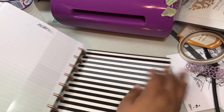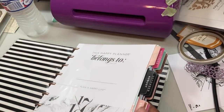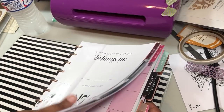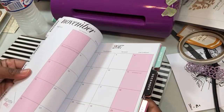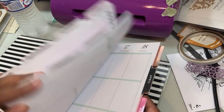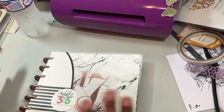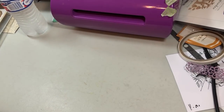And my idea is to use it to keep track of writing projects, so that I don't even really need the dates of the calendars and stuff. I'm going to end up using this in a different fashion. So I wanted to try this, and at $4.50 and then $5.50, that's awesome.